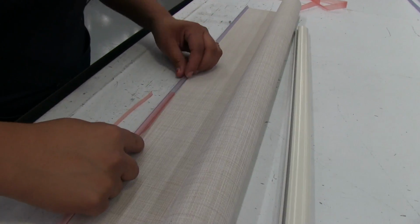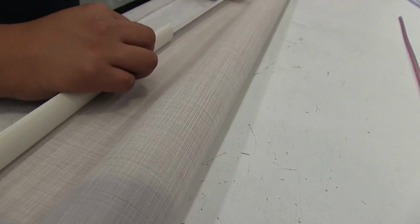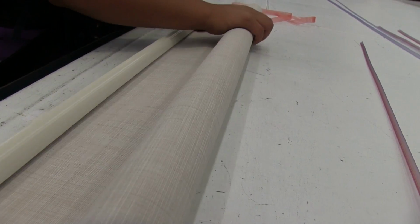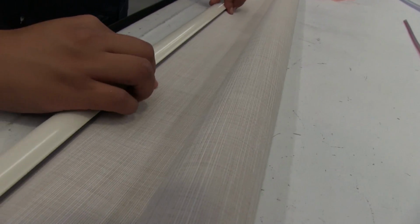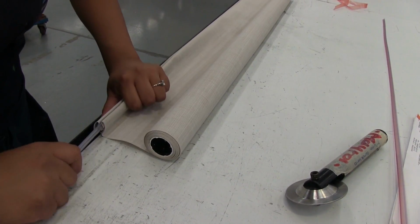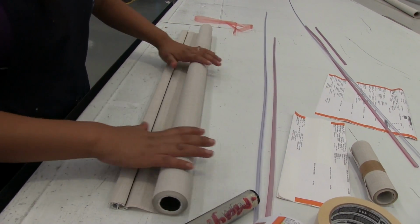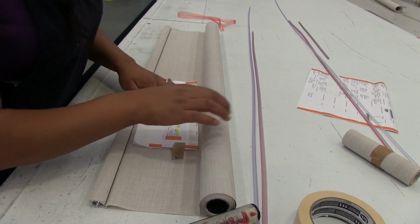Next, our associate attaches a plastic insert to the bottom of the fabric. Here, she's inserting the fabric into our elliptical bottom rail and wraps the fabric around the rail. A second plastic insert is utilized to secure the fabric in place, achieving a sleek, finished bottom rail that coordinates perfectly with the shade.